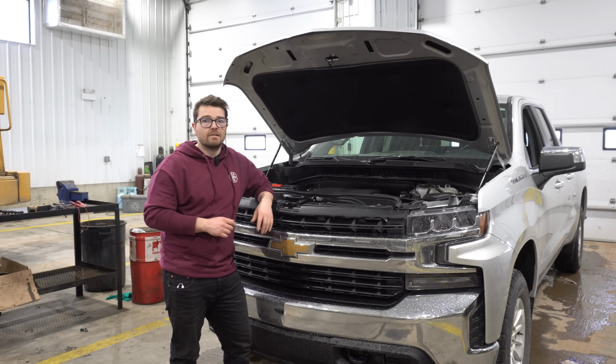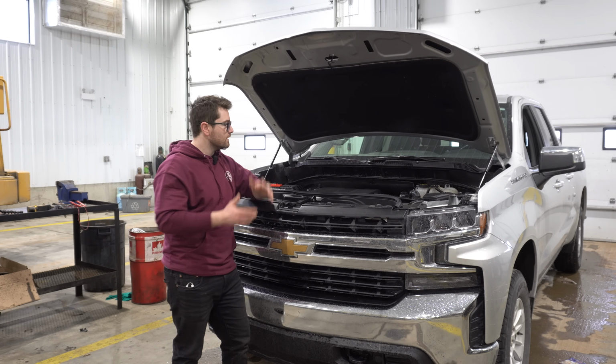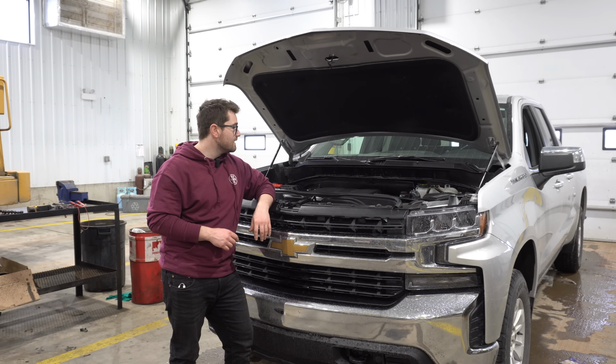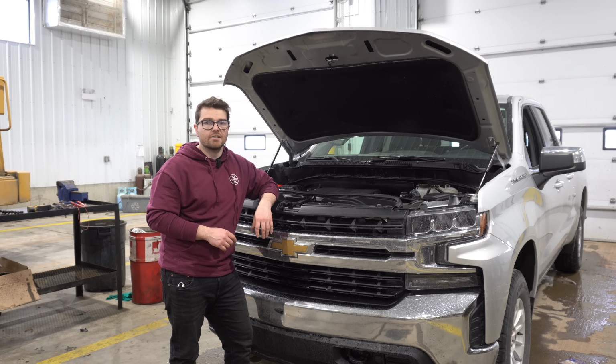It comes with 355 horsepower. It's no slouch. The thing's got some decent power, a good torquey V8, and she's not gonna let you down in terms of power.